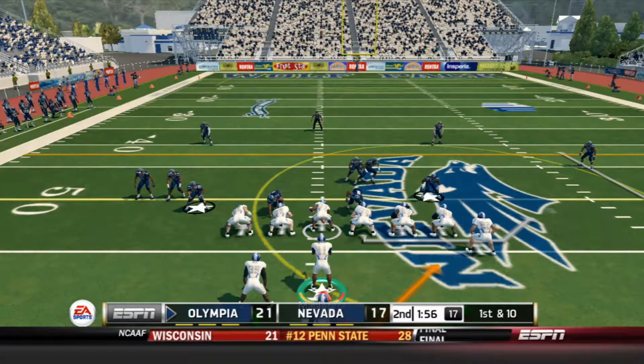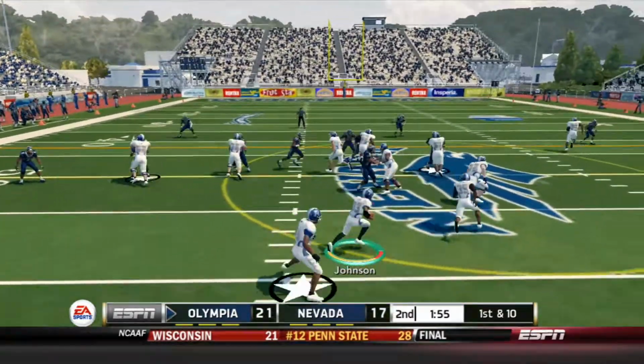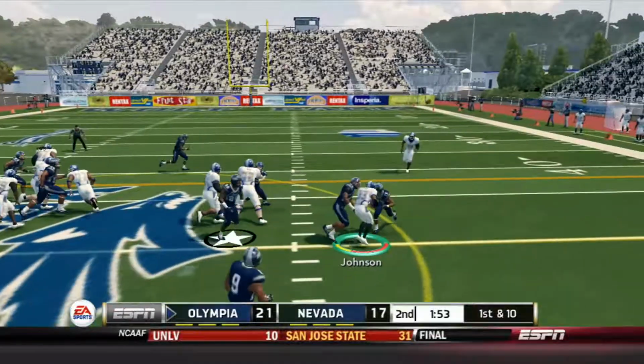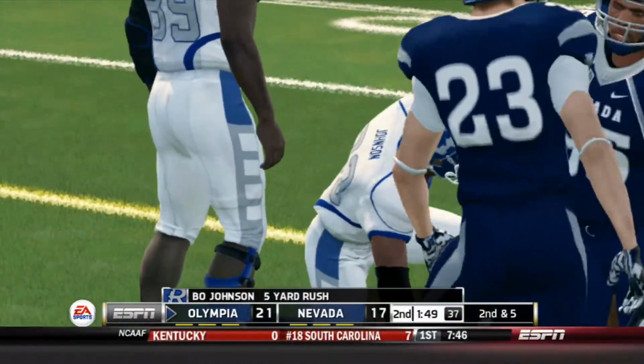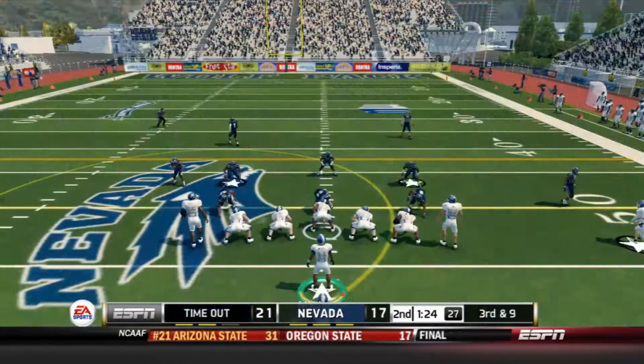1st and 10 at midfield here. Kosi Mensah in motion. That means it's going to be a handoff to Bo Johnson, and he runs through one tackler to get 5 yards on the carry. That's a gain of 5 on the play. Make it 2nd down and 5.